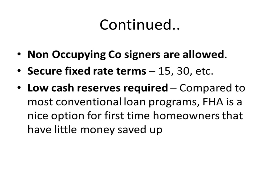FHA offers secure fixed rate terms, 30-year and 15-year fixed, and low cash reserve requirements compared to most conventional loan programs. FHA is a nice option for first-time home buyers that have little money saved up. You're not required to have a lot of savings in place like many conventional loans require, or reserves is what they call that.